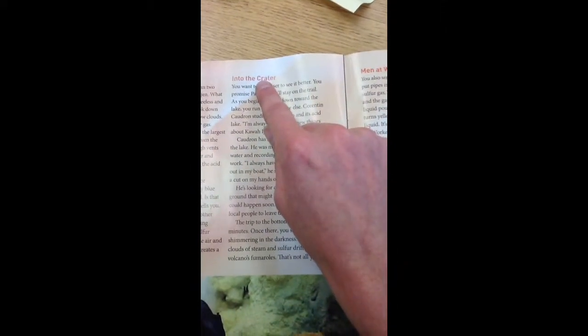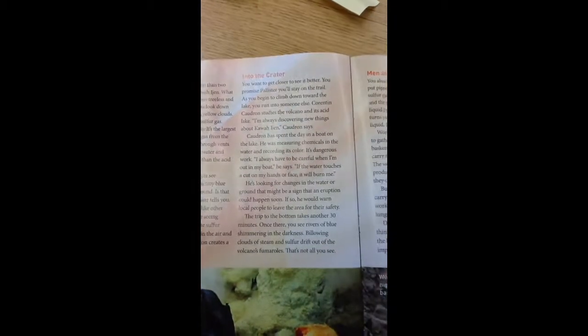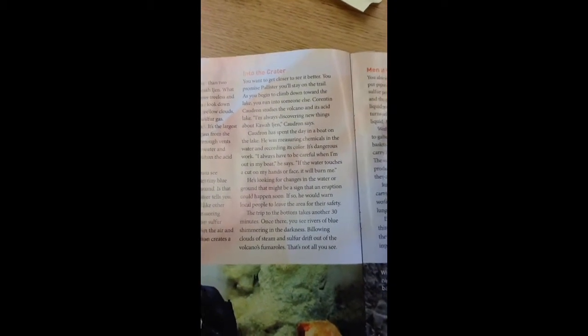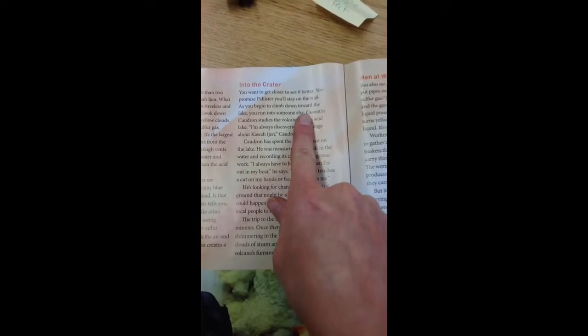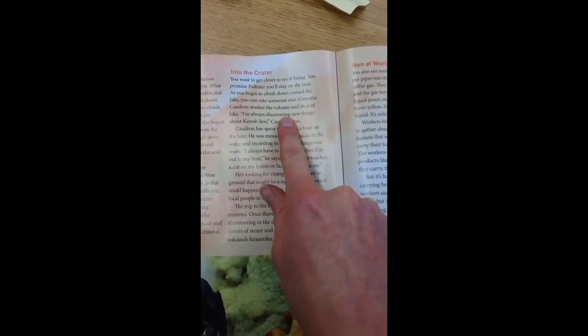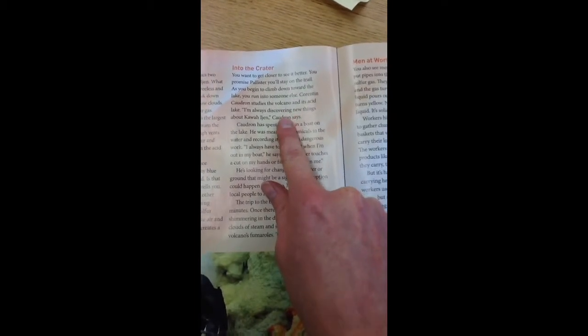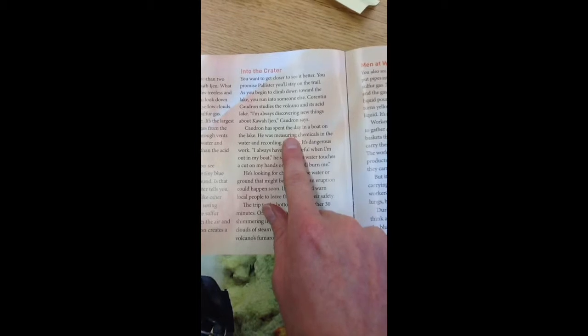Here's the section into the crater. You want to get closer to see better. You promised Pallister you'll stay on the trail. As you begin to climb down toward the lake, you run into someone else. Corentin Caudron studies the volcano and its acid lake. I'm always discovering new things about Kawah Ijen, Caudron says. Caudron has spent the day in a boat on the lake.